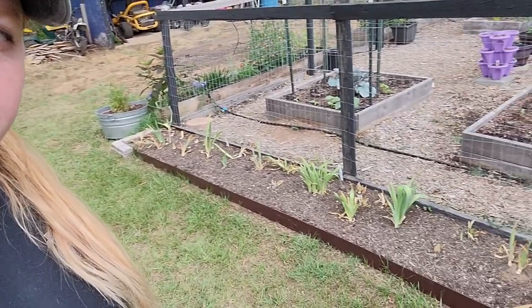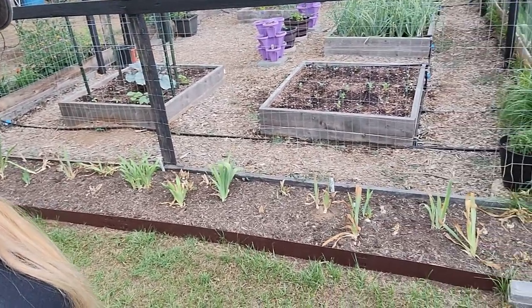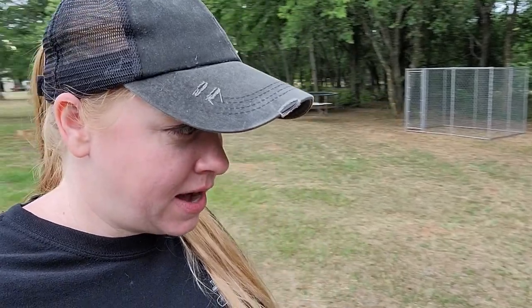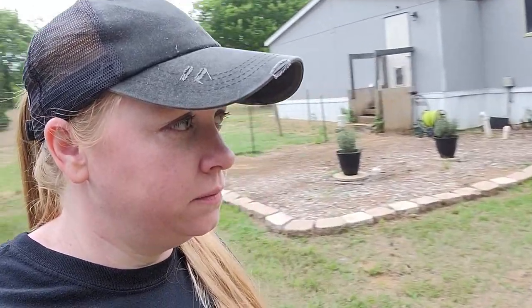All the irises that I planted, they're not really looking that good, sadly. I transplanted some more from my neighbor, and the ones I transplanted look really, really bad. So that's sadly what those are looking like. Not the best, and I definitely have some weeds in there as well.